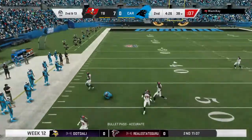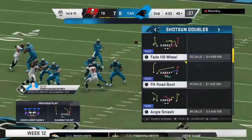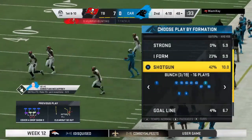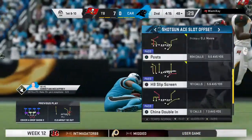Watson. And he's got the hook up to Moore. Give him 14 on that one and a first down. Come on, baby. Let's go. First and 10 at the 48-yard line.